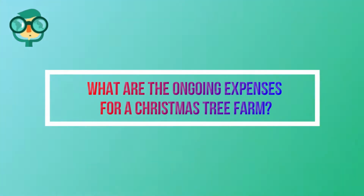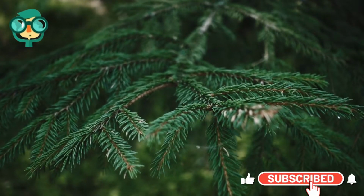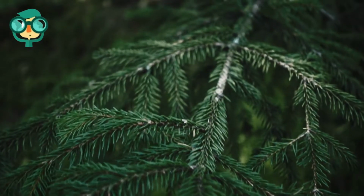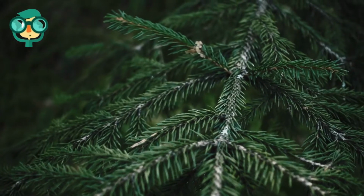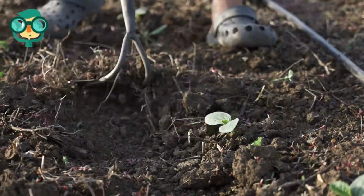What are the ongoing expenses for a Christmas tree farm? The ongoing expenses for a Christmas tree business include the costs of purchasing seedlings, 200 per acre per year. For a 10-acre farm, with seedlings priced at 35 cents each, 200 seedlings per acre per year should only cost $700 per year. Mowing and weed control are additional expenses, but these costs are relatively low for most business owners.